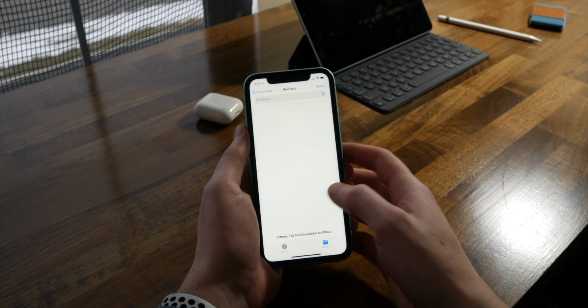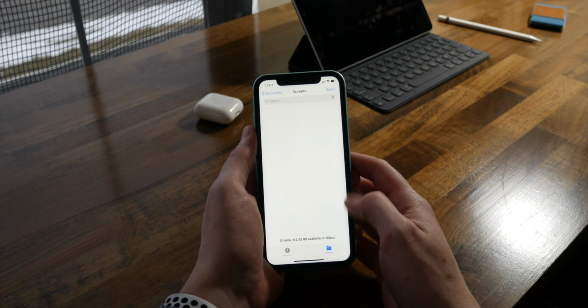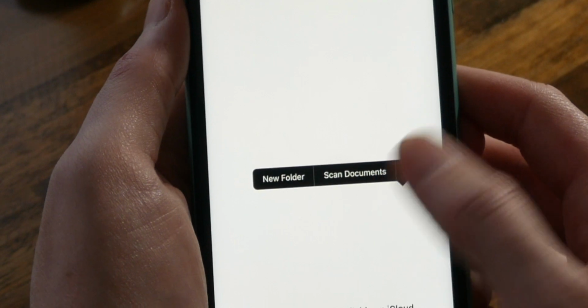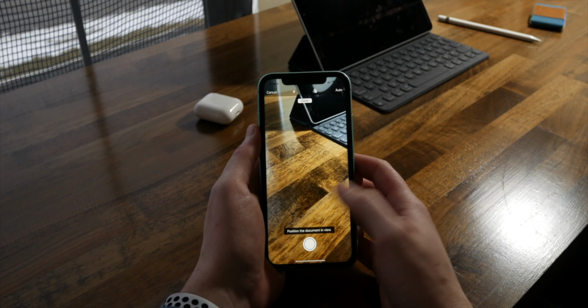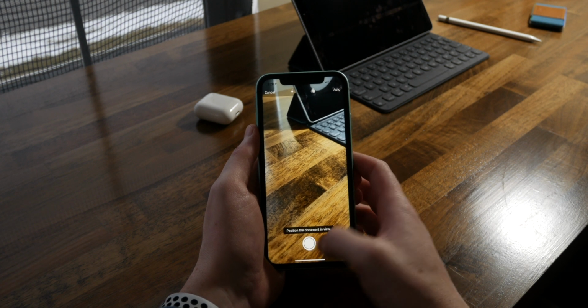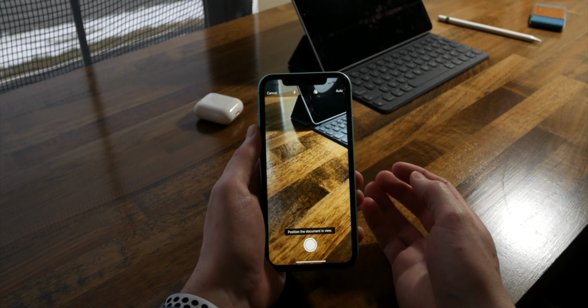So all you have to do is tap and hold on a blank space somewhere in the Files app, and a menu will pop up allowing you to choose Scan Documents. Then it will open the camera and you can position the document in the view and scan it using the button on the screen.